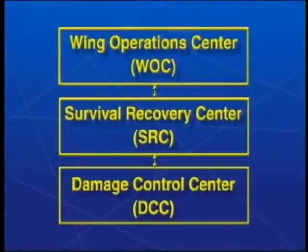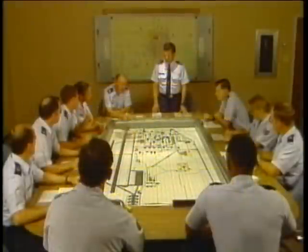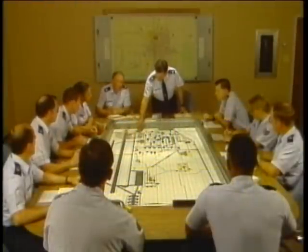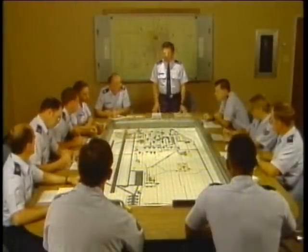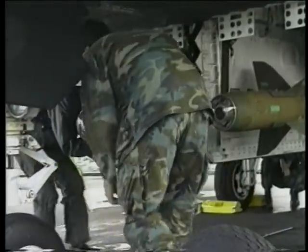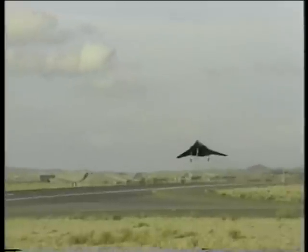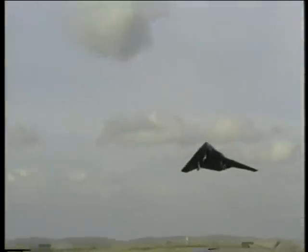There are two centers in the chain of command directly above the damage control center. They are the Wing Operations Center, or WOC, and the Survival Recovery Center, or SRC. The Wing Operations Center is the highest level command post and is only found at bases with a flying mission. This center is responsible for the overall management of the base combat operations and is directed by the wing commander.